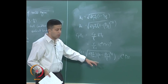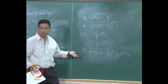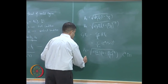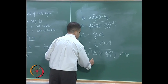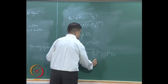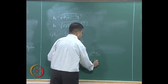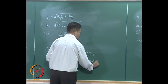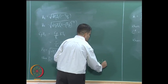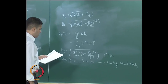So if PE goes to 0, what happens? UE will be a maximum when PE goes to 0. So when PE is equal to 0, UE is maximum and is called the limiting exhaust velocity. Okay.